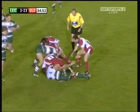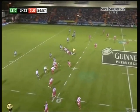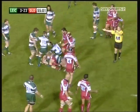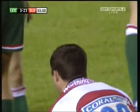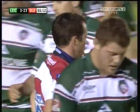And now it's clattered up there by Alex Brown. Cooper goes digging. Walker again, looking inside. Advantage being played. Is that knock on? The inside pass not going to hand. They like that little inside pass, Gloucester. It's not quite working for them at the moment.